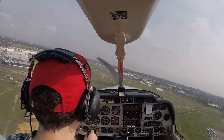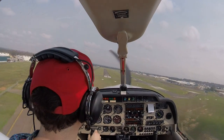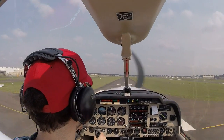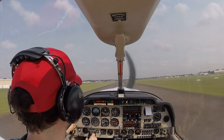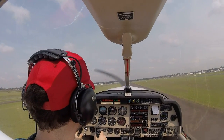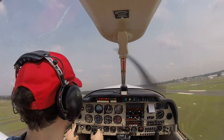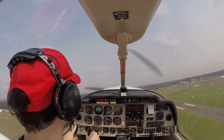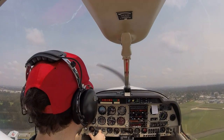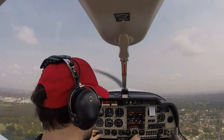Juliet Whiskey Yankee, downwind for touch and go. Bravo Zulu India, clear touch and go. Flaps are up, power full. Fuel pump is on, engine temperatures and pressures are green.